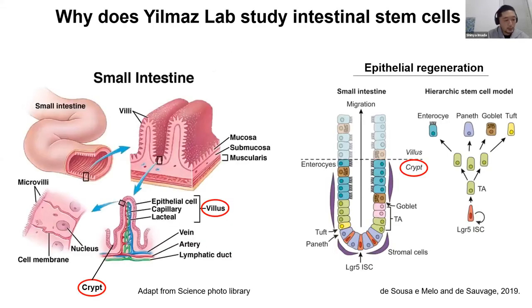Okay, so the left figure shows the structure of the small intestine. The inner lining of the gut consists of a single layer of intestinal epithelium, and they play an important role in nutrition absorption and prevention of pathogen invasion. The intestinal epithelium is composed of villus and U-shaped crypt parts, and at the crypt bottom there are stem cells.